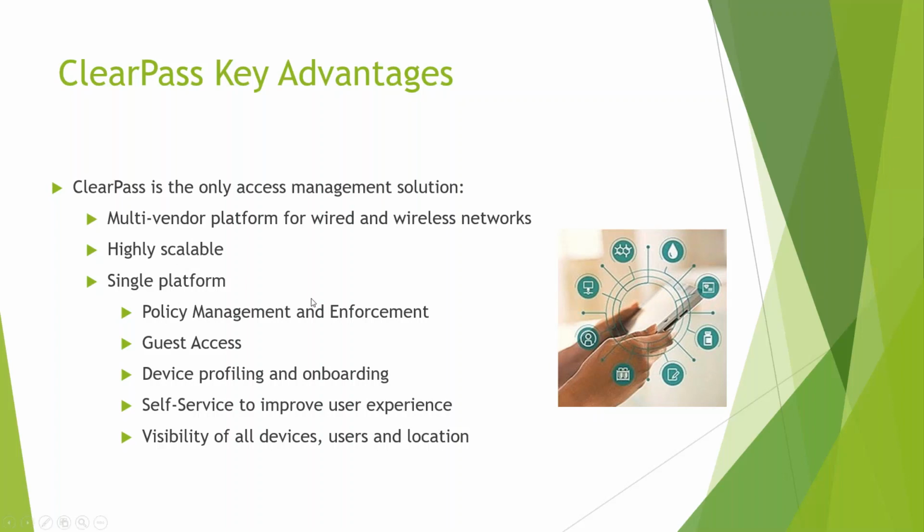It's a single platform, giving us the policy management decisions and enforcement. It's got the web server in it, so the guest access, device profiling and onboarding, so we can easily get those BYOD devices or guests coming in the door. What this product really does is, nowadays it's all about self-service, not having to create an IT ticket to allow somebody onto the network. So we're improving the user experience. I can seamlessly, and kind of effortlessly, by myself, connect to this network, get securely onto it, and get to the resources I need to. And then there's the visibility of all the devices, users and locations.